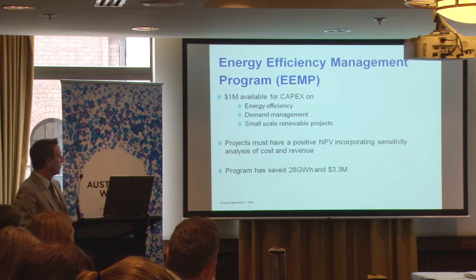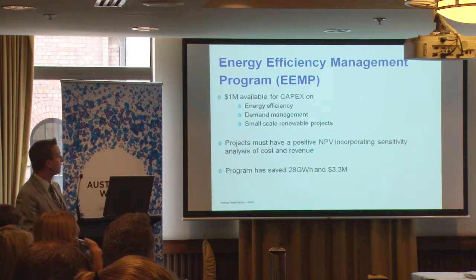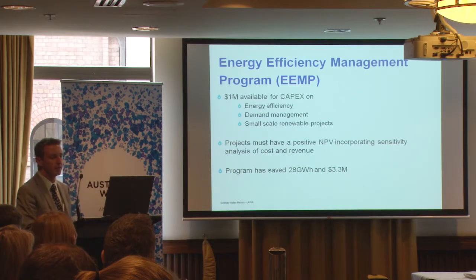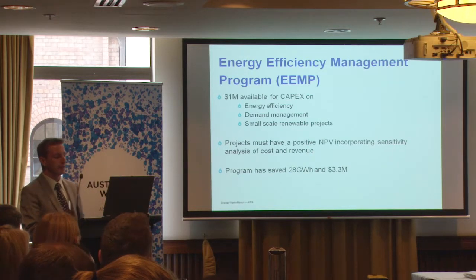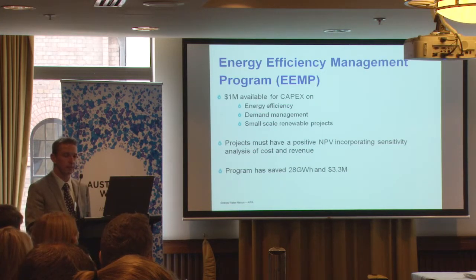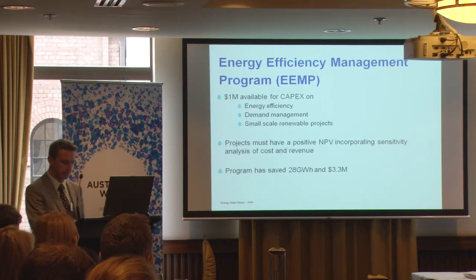So in order to carry out energy efficiency projects, we have an energy efficiency management program. We have $1 million a year to spend on energy efficiency, demand management and small-scale renewable projects. But each of these projects within that $1 million must have a positive NPV, and they must take into account the risk of increased costs of implementation and or decreased revenue. We also have managed to save $3.3 million, so it's been quite a successful program over the last 4 or 5 years.